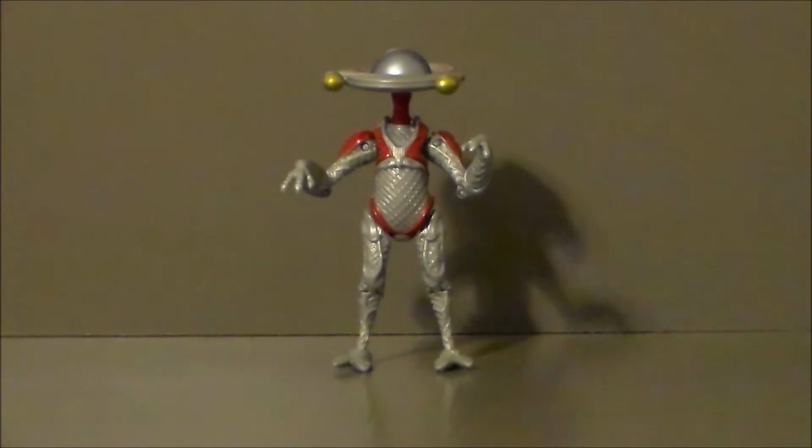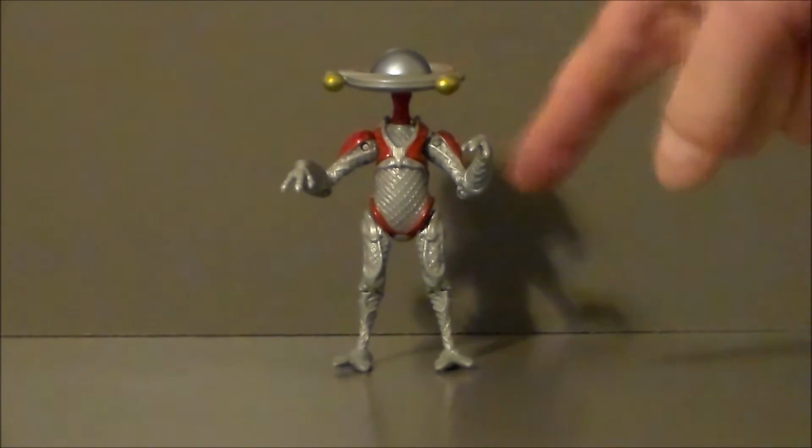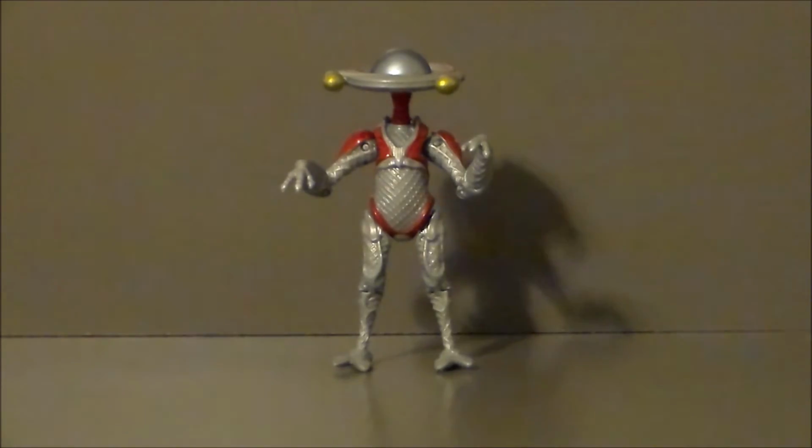It's very, very strange. It's not worth $10. This retails for $9.97 along with the Power Rangers. This is a $5 toy, if that. There's hardly any paint apps on it. It does have a nice metallic red on the paint apps, and it's got a gold paint, but I will say it looks like that CG thing in the trailer, but it's not good. This is not good at all.